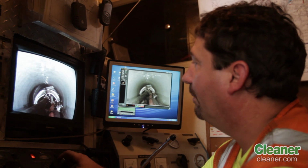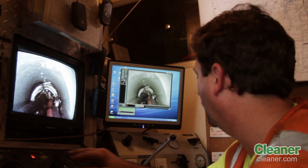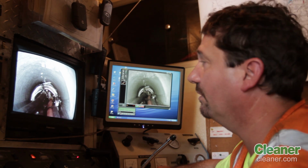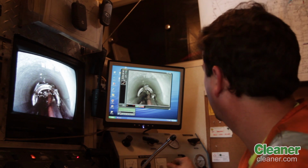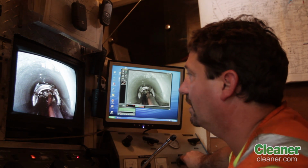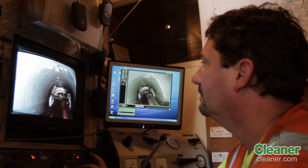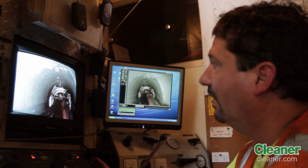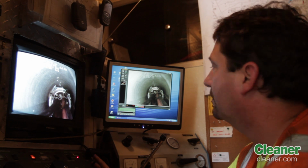Right now we're lining up with the service, pulling the packer into position so that we can introduce the lateral bag into the service. We rotate the unit so that it's pointed towards the service connection. And you should be able to see a little yellow bag come out of the packer, go up the service right there.